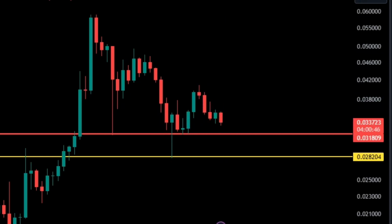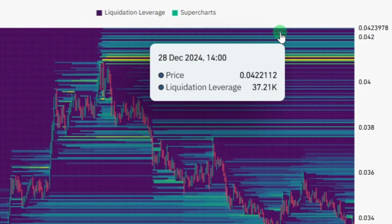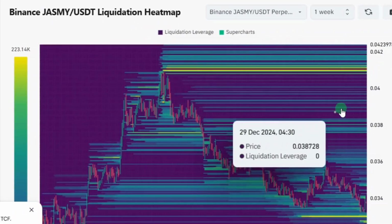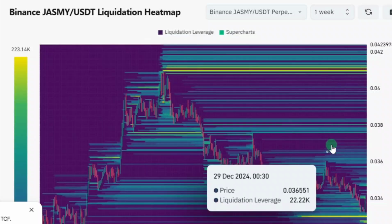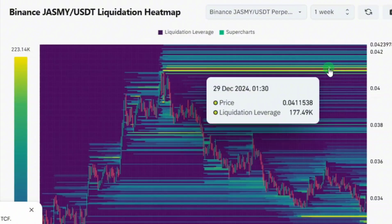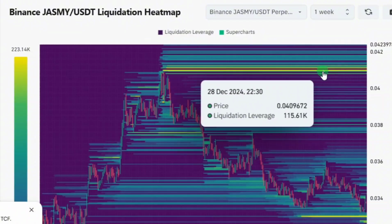Now, if you're paying attention to what the liquidation heat map for Jasmy is saying, all indication on the Jasmy liquidation heat map is pointing at a potential reversal price to the upside. Because the liquidation heat map for Jasmy coin on the weekly time frame is indicating that we have a lot of liquidity around 0.040.